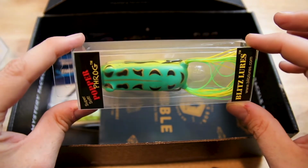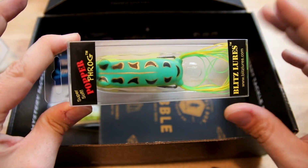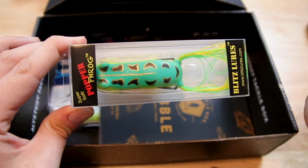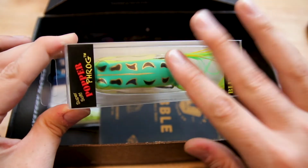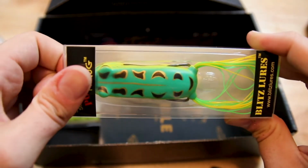Now you would use it kind of like a traditional frog when you're dragging it across the top of a grass mat or something like that. But when you come to a hole in that mat, you can pop this thing and it triggers strikes like crazy. I've caught many a fish on these Poppin Frogs. All right, so let's open this guy up and we'll see what we've got going on here.